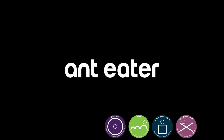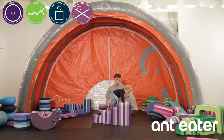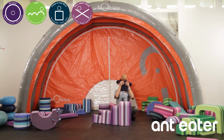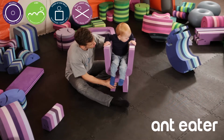The bObles anteater was originally created because we wanted to have 2 tables and 2 chairs. The 2 tables are the 2 larger pieces of the anteater, and the 2 chairs are the 2 smaller pieces that are rounded in the bottom so that the child will be sitting balancing back and forth and stimulating their balance. The anteater can also be set up so that it's a staircase. That way the child will be able to learn how to walk up and down stairs.